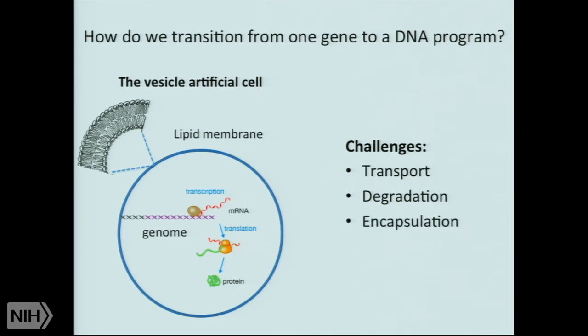Another one is degradation. Protein degradation and mRNA degradation is essential for generating a source and a sink. In order to have dynamic gene expression, you need to degrade or dilute out what you synthesize after a certain time. Otherwise, you just clog the system and you cannot generate dynamic responses in a system. How to degrade proteins in vitro remains a challenge.